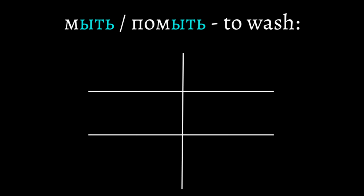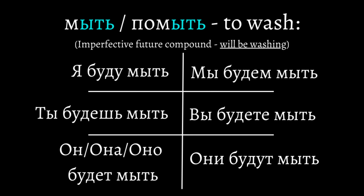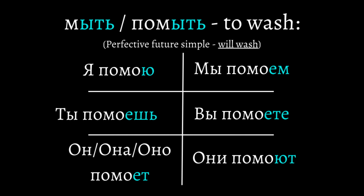It is also not a common ending, but it does follow the regular first conjugation pattern from the present. In the imperfective future compound, we have я буду мыть, I will be washing, ты будешь мыть, you will be washing, and so on. In the perfective future simple, we have помыть, which is conjugated by taking the endings from the first conjugation pattern from the present.